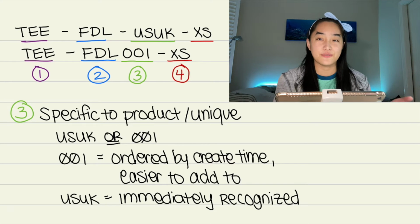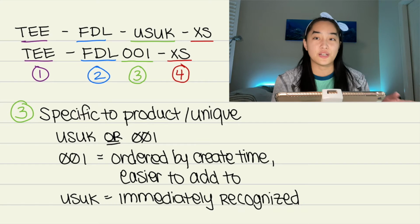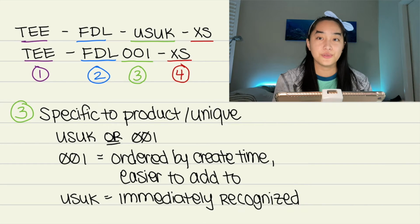I kind of go back and forth of like whether or not I want to switch my system over to numbering. But for now, I use the actual lettering system for my third section. So for example, mine is USUK because the design on my shirt that this specific SKU refers to is my You Suck shirt. So it's definitely more immediately recognizable. So when I look at my SKU, I automatically know it's referring to the You Suck shirt. Whereas if you're using a numbering system, 0, 1, 0, you might not know immediately what card or what t-shirt that is. So that's the trade-off between that. It's easier to add on to, but it's less recognizable if you want to immediately know what your SKU is referring to. So definitely see what's good for your company and do it the way that feels best for you.